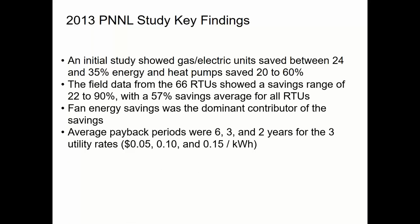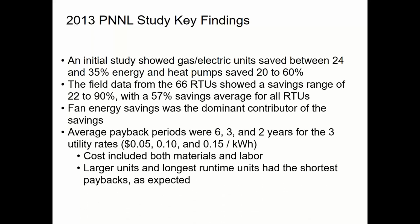The study also had some simple paybacks that were illustrated for the readers of the study, showing what it would take to get paybacks of 6, 3, and 2 years, corresponding to 3 different utility rates of 5 cents, which I don't think is anybody anymore, 10 cents, and 15 cents per kilowatt hour. Those paybacks included the cost of the labor and the materials.